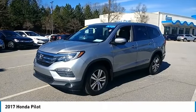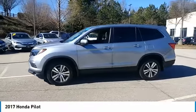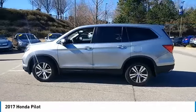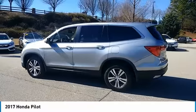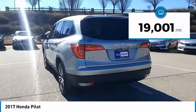We are pleased to show you the 2017 Pilot. Optimal utility, indulgent interior, powerful performer. You'll be ready for almost anything in the Honda Pilot. This vehicle has less than 20,000 miles.